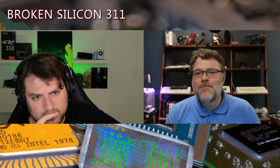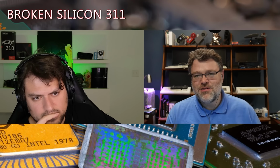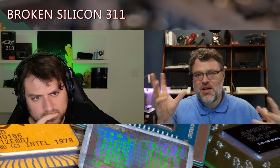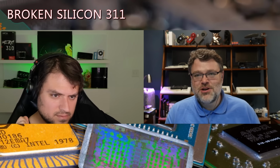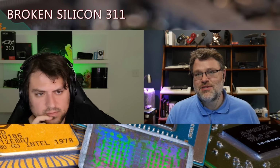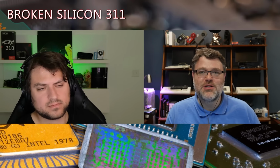At Computex we saw the Grace Blackwell workstation thing. It's got 4 PCIe slots. Just shove another GPU in there. Again, that's probably going to be a first class Linux experience.